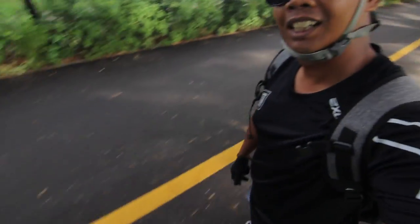The second round towards the roundabout, that means I've already clocked 20 km. I'm quite impressed. I don't know how much farther this board will go.